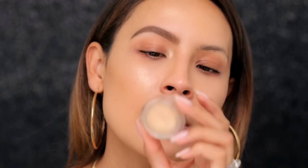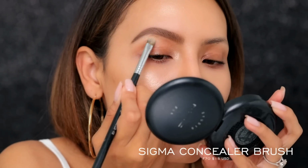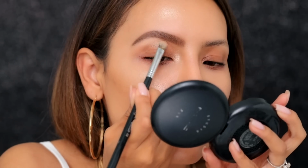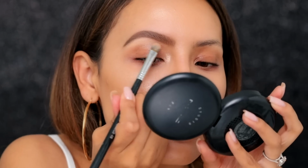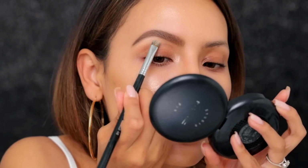So this is the kind of brow where I always put a little concealer at the bottom of the brow to highlight it and make it pop. I'm just going to take that on a flat concealer brush. This is a Sigma concealer brush, F70. We're going to go ahead and clean up the bottom of that brow. And this is just going to highlight our brow bone. It's going to make our eye look more lifted. It's going to make our brow stand out more. It's going to make our eyeshadow stand out more. It's going to make everything look more clean.